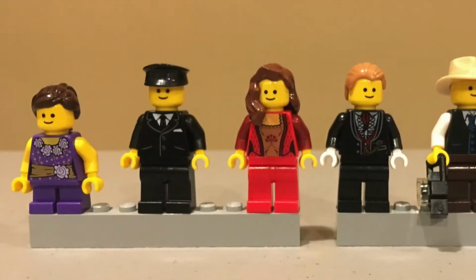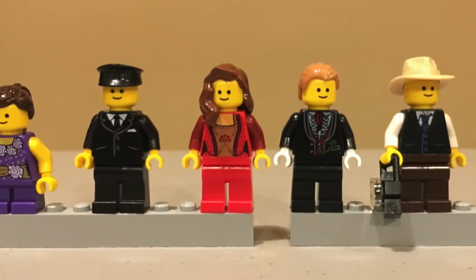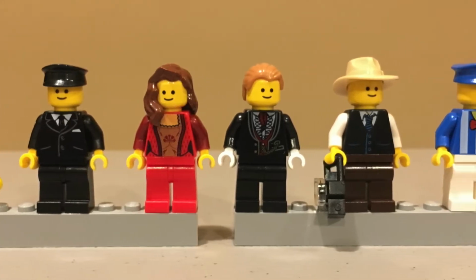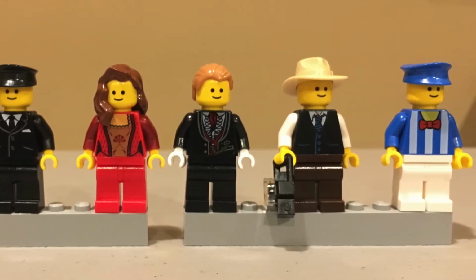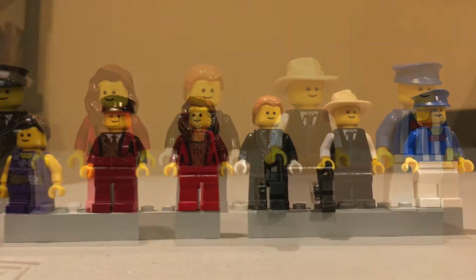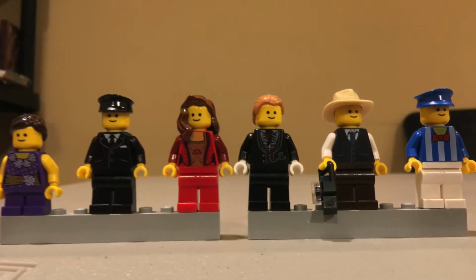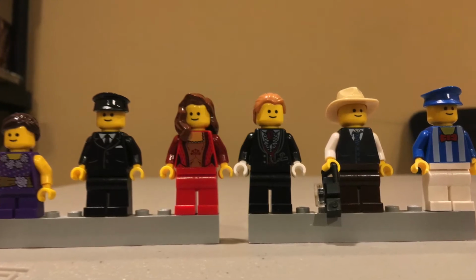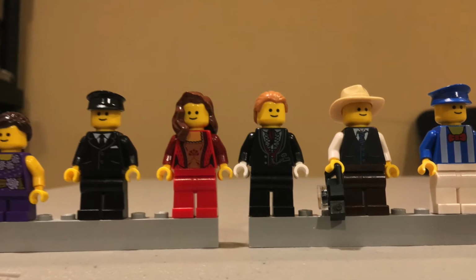Alright, so here we have our minifigures. From left to right, we have our actress, our chauffeur, our female guest, our male guest, our reporter or photographer, and the cinema worker. As you can tell, the faces on all these minifigures are exactly the same with the classic LEGO style, but I think that we really do get some really nice hair pieces and hats, as well as some nice torso pieces in this set.